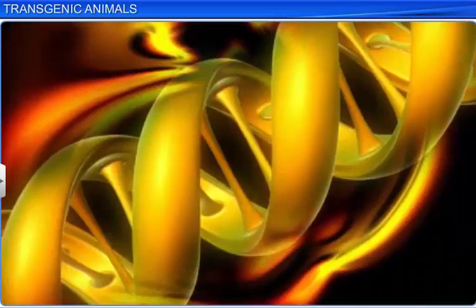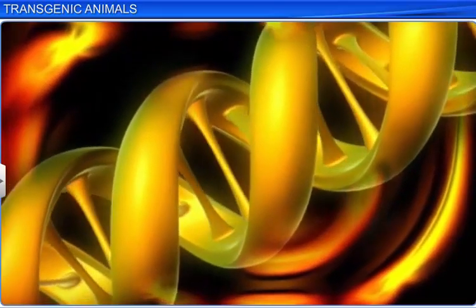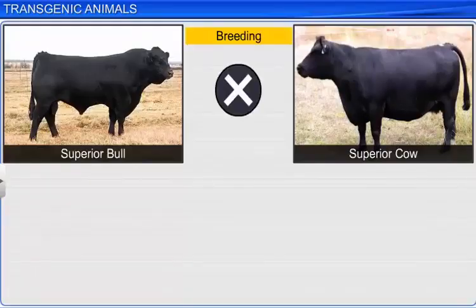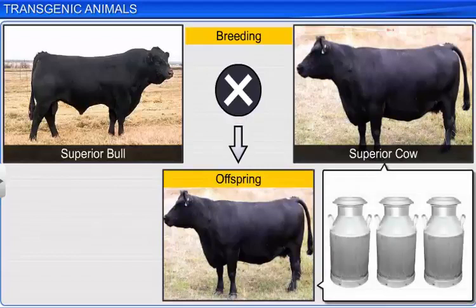Before the development of molecular genetics, the regulation and function of mammalian genes could only be studied through the observation of inherited characteristics or spontaneous mutations. The science of genetics developed quite late. However, breeding animals for purposes such as increased milk production was known to man for a long time.